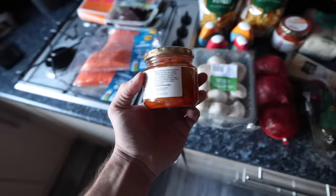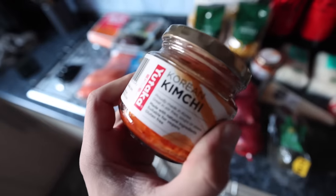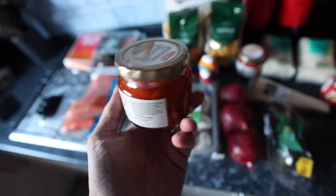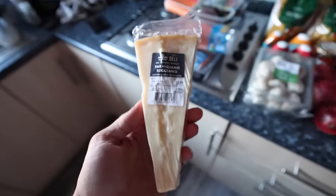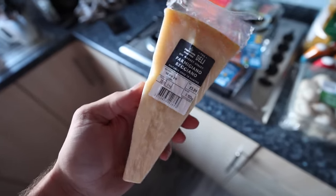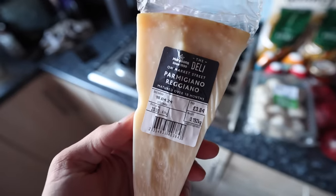Now for a pop of flavor, if you get bored of your diet, and this entire thing is 25 calories. Kimchi is incredible for adding different dynamics to your meal, especially if you can stomach it, and it's really good for your gut health as well. We got some Parmesan because I love having this on my pasta, and if you save some fats in the day for this kind of thing, and if you grate it very, very finely, it can cover your entire meal in cheese and be pretty good for macros.